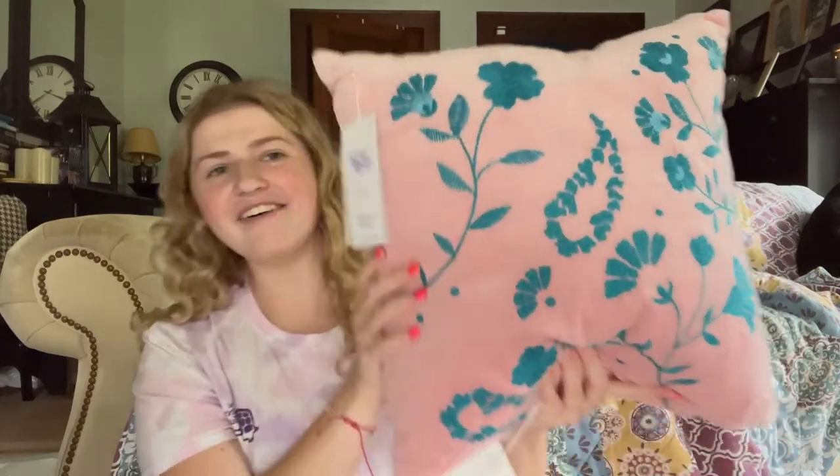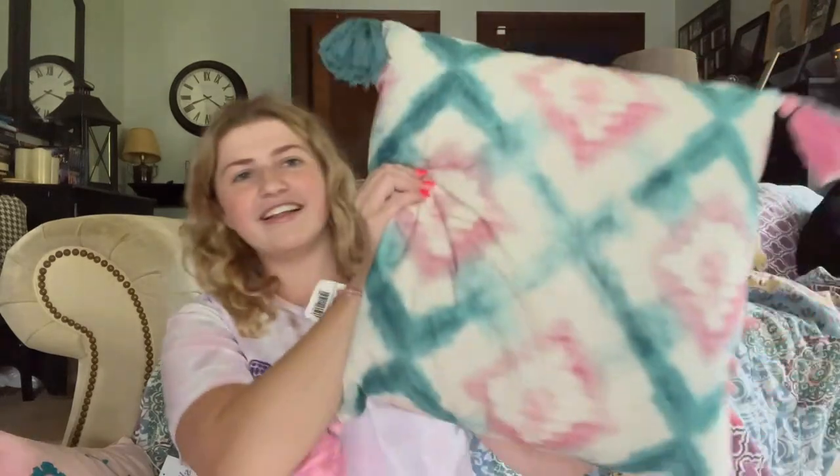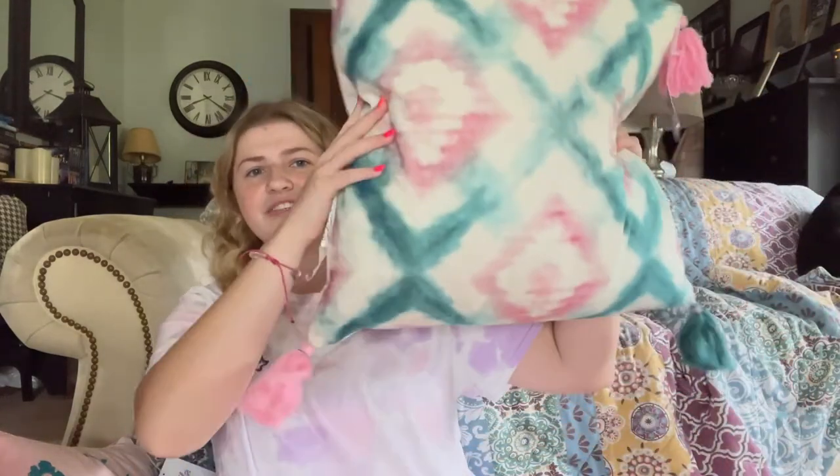Next, I got a couple throw pillows, because look how cute this is. It's embroidery too. And my friend Jalen, she's a huge Harry Styles fan, and she's actually moving to California with me. And so it's Fine Line colors. So it's my style and Harry Styles in one. So she loved that. Then I got more Fine Line pillows, which are these tie-dye bad boys with the fringe.